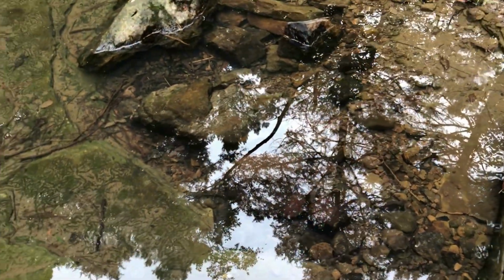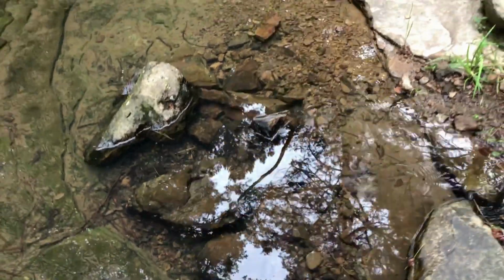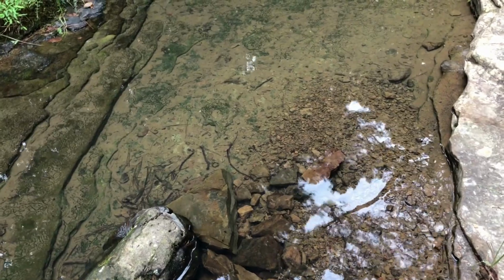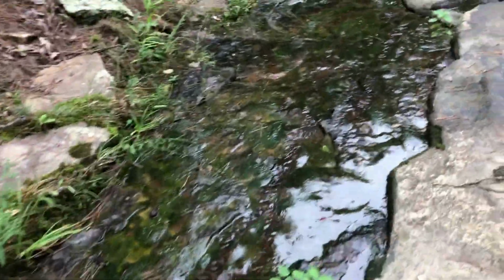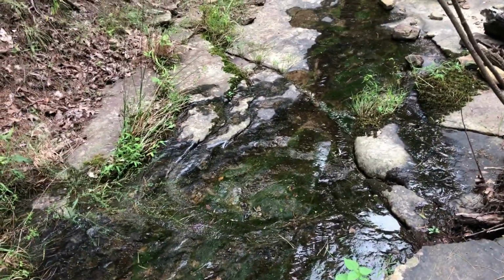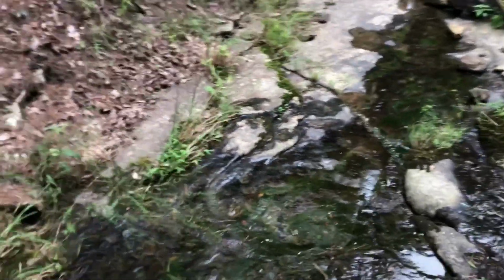Now I still wouldn't drink it without filtering it first. But I am going to fill up my bladder for my Sawyer in my empty water bottle that I've already emptied out. And I'm going to check my 2-liter Camelback and see how much water I have left in it. I may also filter some water into that, 'cause I don't know how far I'm going to get tonight or today.